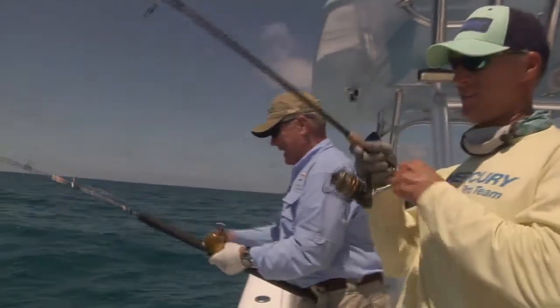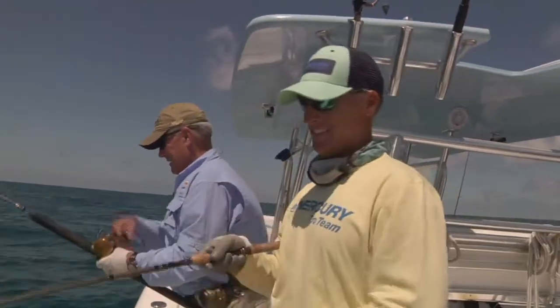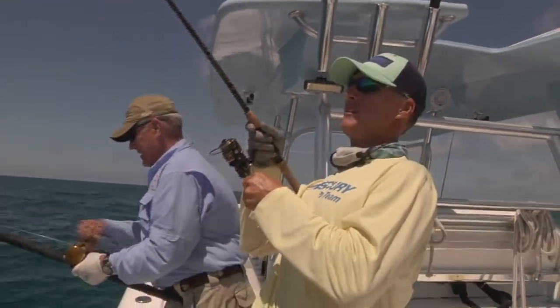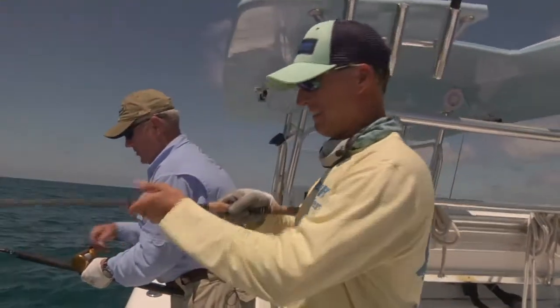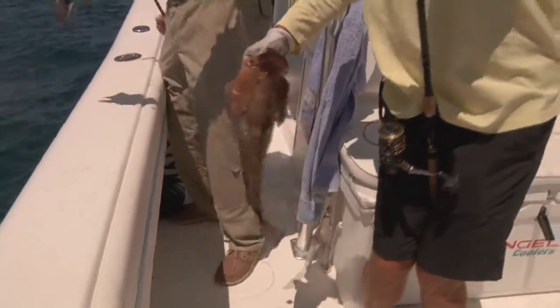Oh yeah. Now we got a double, Bo. There we got a double. Yep. This is a good fish. I tell you what, though. Yeah, it is. On light tackle. Yeah, I reckon. That is a good fish. You can't beat that. Yours is bigger than mine. I'll have to admit.